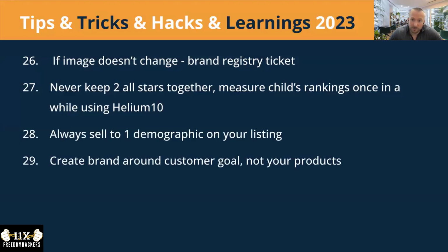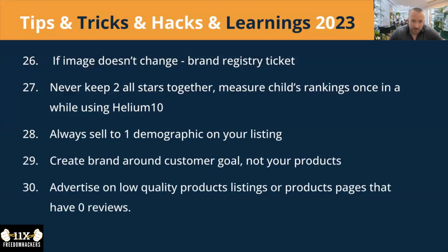Create brand around customer goal, not about your products. Advertise on low quality product listings. Oh, this is good. For example, if some of your competitors have a lower review score than you, then it's perfect to advertise on that listing. If someone clicks that lower rating product and you have a higher rating advertising on that listing, you are more likely to get a sale. Just something to test out.